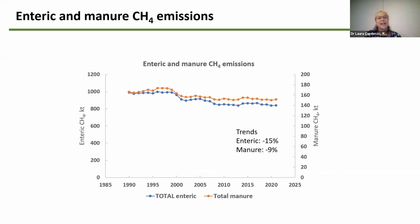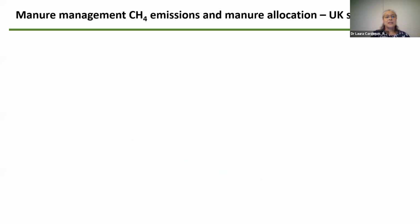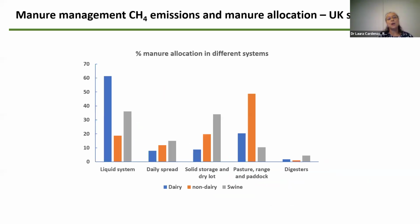So this reflects also in the methane emissions from both manure and enteric fermentation. As you can see there, enteric has decreased by about 15%, manure by about 9%. And also, the allocation of excreta to different systems.